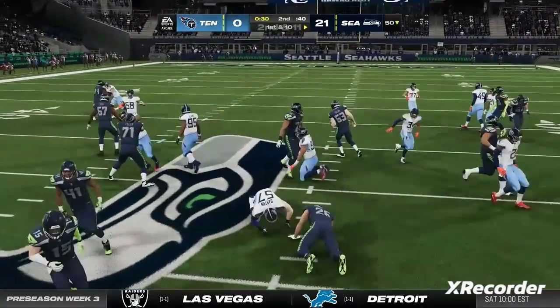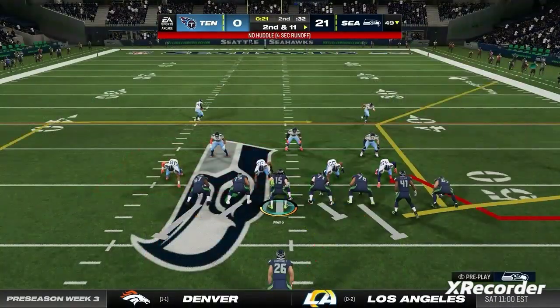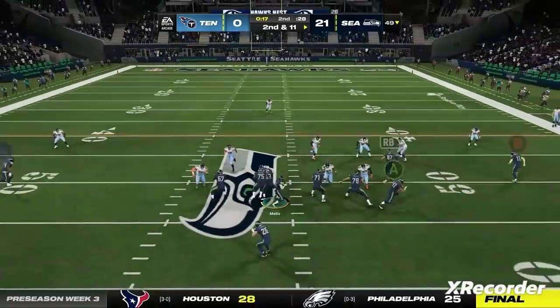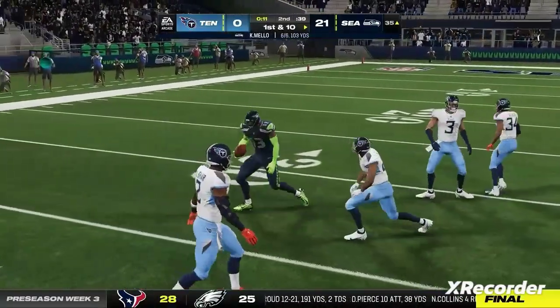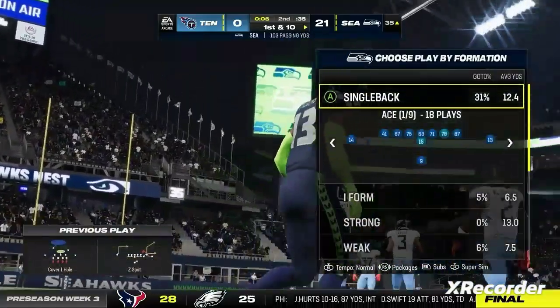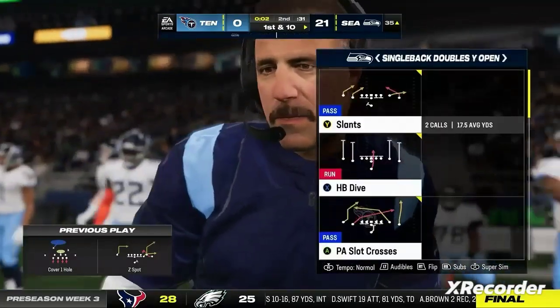Give here, Charbonnet, and he is met in his tracks behind the line of scrimmage. So after the loss of a yard, they'll look to push forward here on second down and 11. He's got this to Pickens, and he's going to have another first down as the tackle's made at the Titans 35. First down, Seattle, 16 yards the gain there.